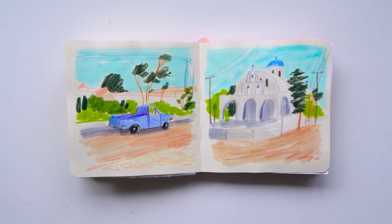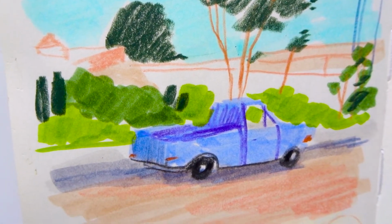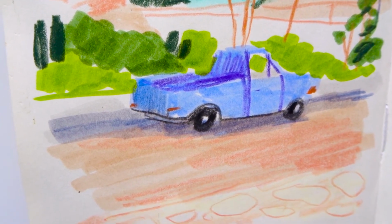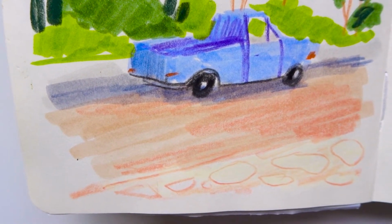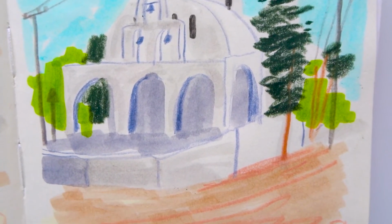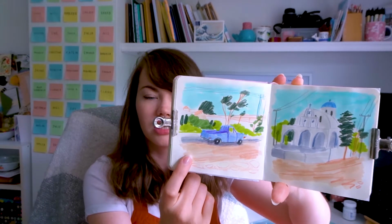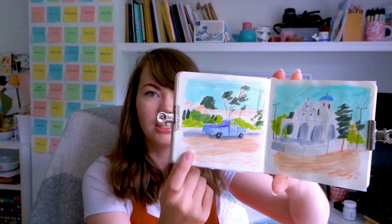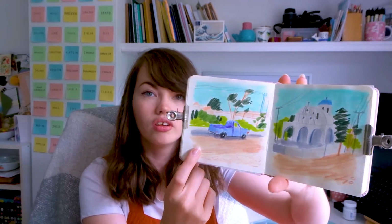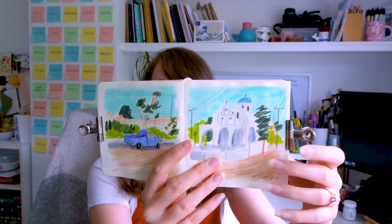Like I said, these were done on a 5-minute timer, and these were referenced again from photos from our trip to Santorini. When we were having breakfast at a cafe one day, I was really taken by this little pickup truck and the view behind, and I'm really happy with how this turned out. Considering it was so quick, I think I did capture the pickup truck quite well, especially as I don't draw cars that often.